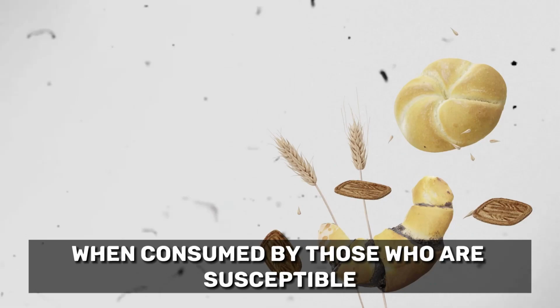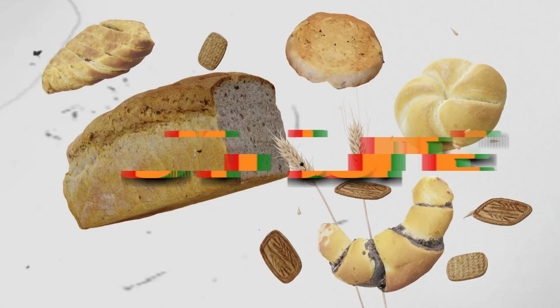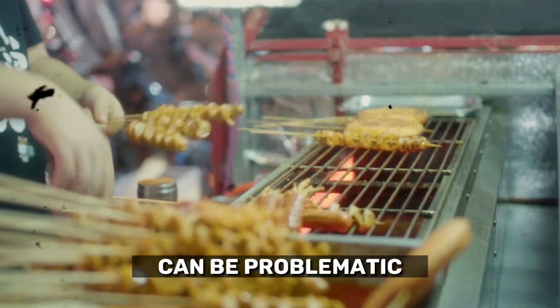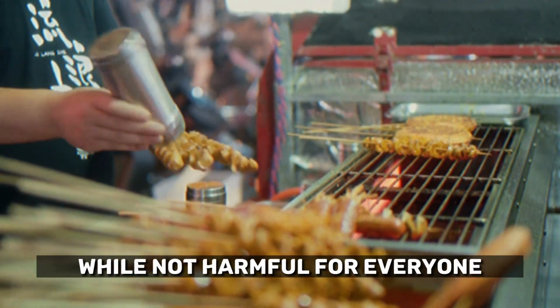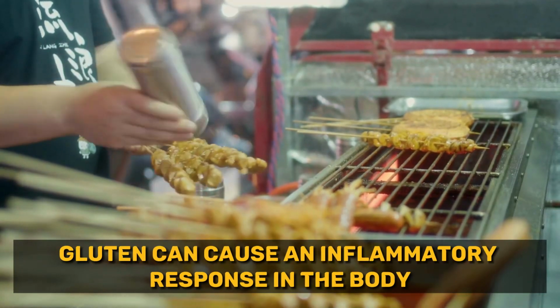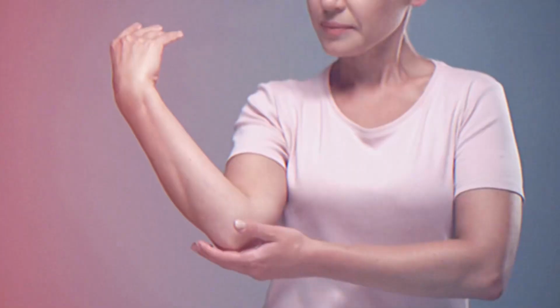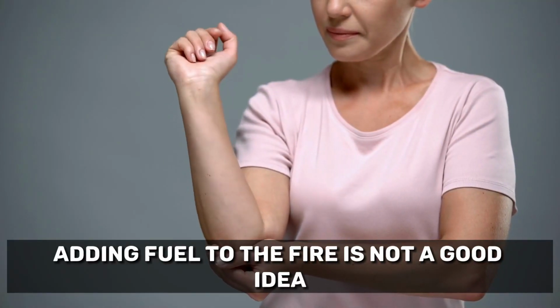When consumed by those who are susceptible, a protein composite primarily found in wheat, barley, and rye can be problematic. While not harmful for everyone, gluten can cause an inflammatory response in the body. Since people with arthritis want to reduce inflammation, adding fuel to the fire is not a good idea.